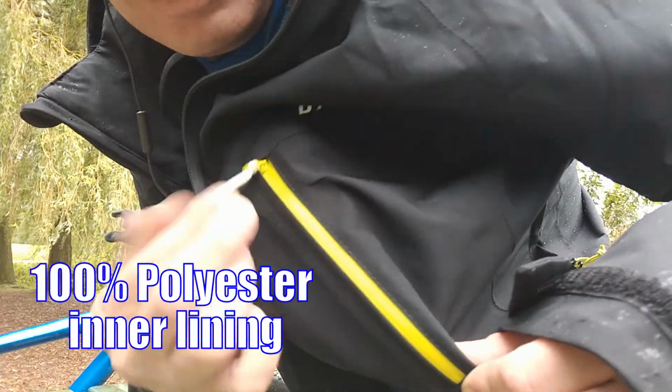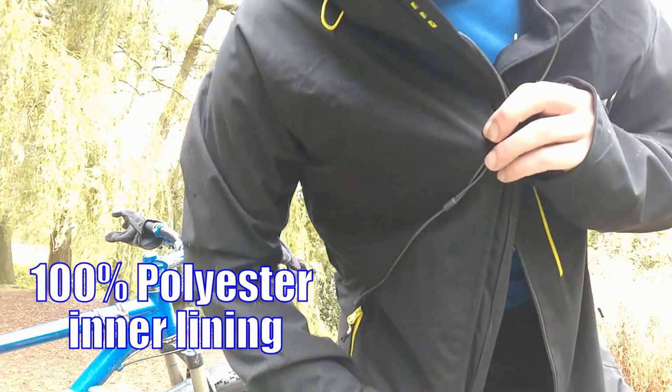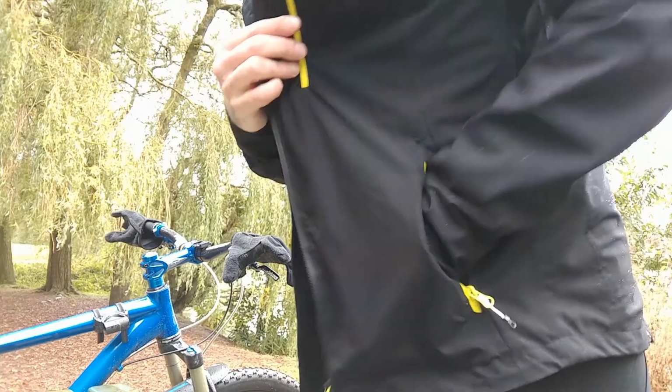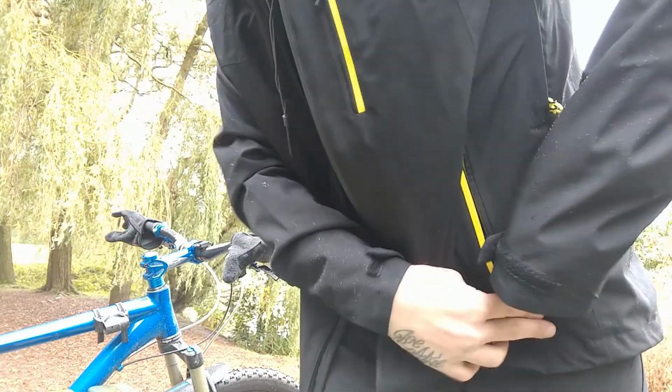These zips have a rubber seal over the top. Nice toggle so you can still use them with gloves on. There isn't one on this side. You've got your two standard pockets, again with the rubber sealed seams.